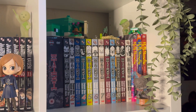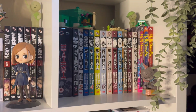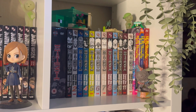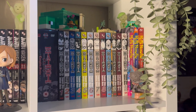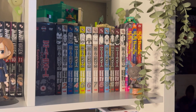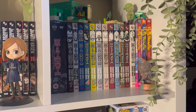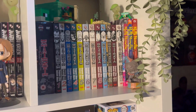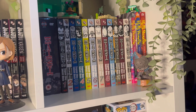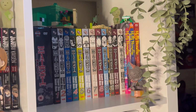And then this shelf has my completed Death Note volumes. I don't really have many complete series to be honest, but I'm really happy to have all of these. And then I've got the box set as well because in the UK you can't stream it anywhere, but I bought the box set years ago in HMV, and then obviously I could watch it from there. I think originally I had to change my VPN just so that I could watch it, but that was a while ago.